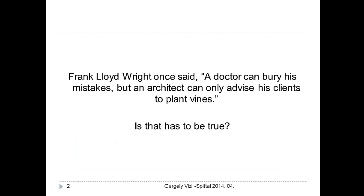Frank Lloyd Wright once said, "A doctor can bury his mistakes, but an architect can only advise his clients to plant vineyards." Is that right, that if we put vegetation to the facade, it is just for cover, or can it be part of the design? It turns out that his suggestion is also a good idea for creating handsome buildings.